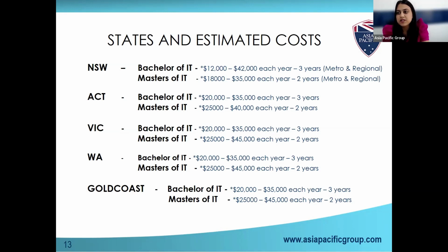Moving on to ACT, this state also has both options available, bachelor's and master's. The fees are a little different compared to NSW. We should keep in mind that all the states have their own individuality. Depending upon the education providers, the options they have are a little different, and the same is true for the cost. Whenever you move away from the main metro areas or the main busy states, the cost will be different compared to the main states. A Bachelor's in IT in ACT is $20,000 to $35,000 each year, and the duration is the same as NSW, 3 years. A Master's of IT is a 2 year program, and the cost is a little higher, between $25,000 and $40,000, depending upon the provider you're choosing.